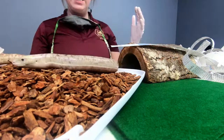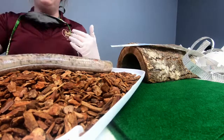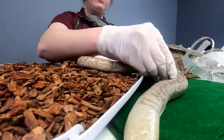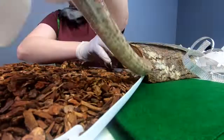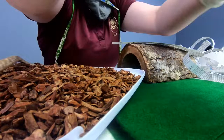Now, his enclosure is really thick dirt, and most of the time, he will be underneath the dirt, and we won't even know he's in there. Sometimes he'll poke his little head up, and you'll see a little dirt hat. But when we do give him all these different options, it's just fun for him to feel around. Oh, goodness. He is ready to go exploring.